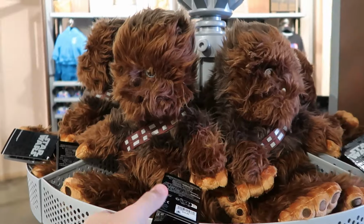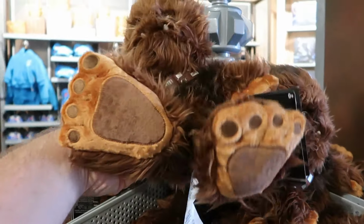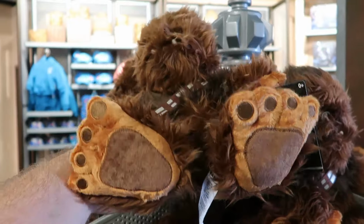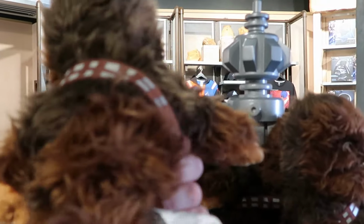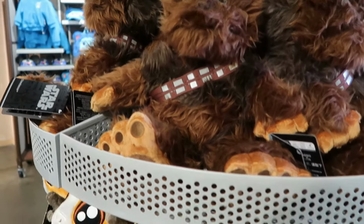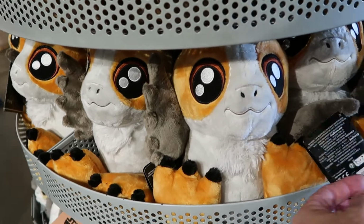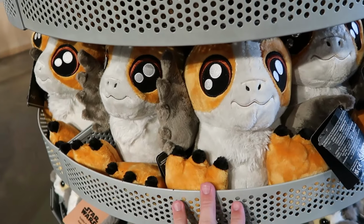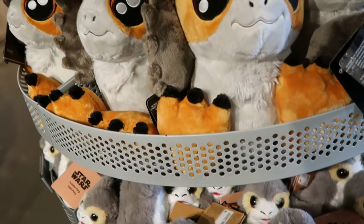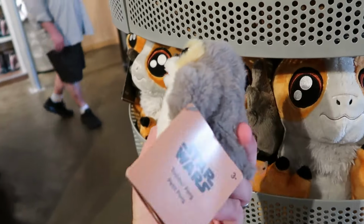A few other characters that they do have with the plushies though. This is a huge Bigfoot plushie of Chewbacca. Like, look at his big tootsies there. Everything is embroidered. He even comes with his side bag. $35 for Chewie. Right underneath there are the Porg plushies. These are so adorable. Super duper soft again with the material they used. That one is $35. And then speaking of Porgs, they do have the magnetic shoulder plushies here with the Porgs as well.